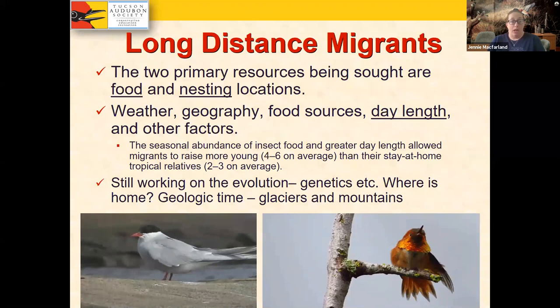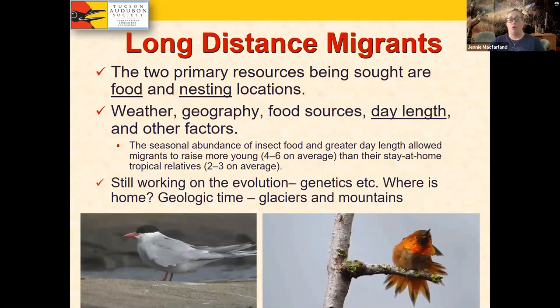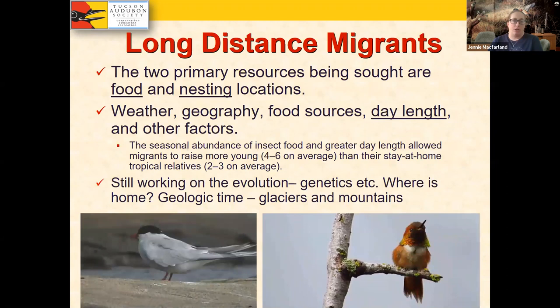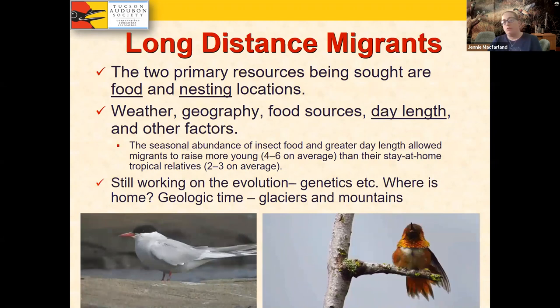I mean, they can be feeding for 23 hours straight when you have a 23-hour long day, which means your young are going to grow incredibly fast, which is going to reduce dangers of predation. And it also is just more successful. So studies have found that these migrant birds that travel towards these areas of longer day length in the spring and summer have more young on average. So 4 to 6 on average as a pair, versus their stay-at-home tropical relatives of 2 to 3 on average. So they're doing it because it is advantageous to them and it helps them create more babies successfully.